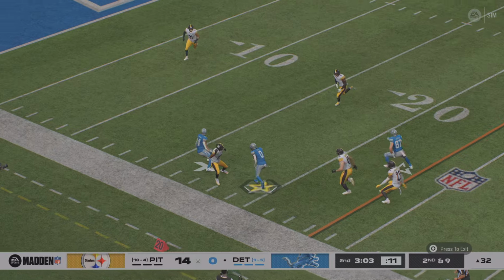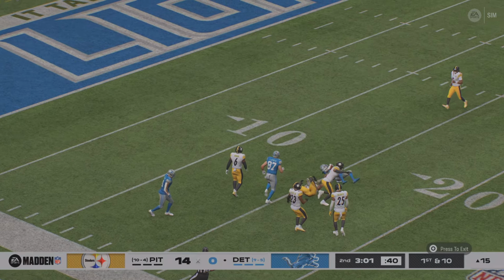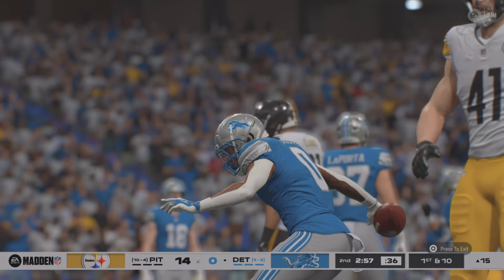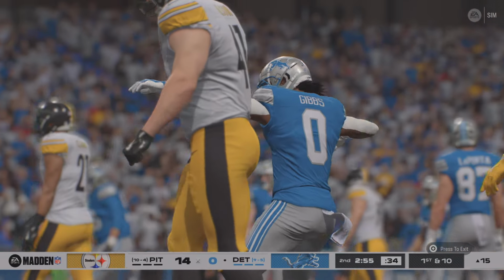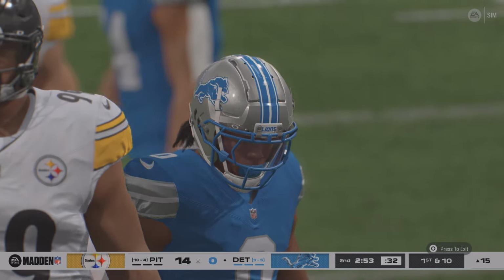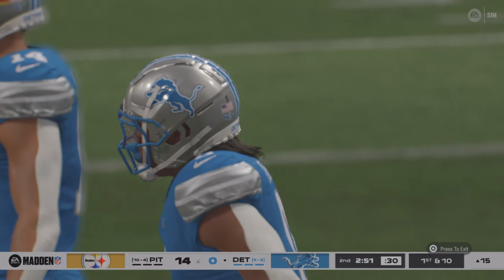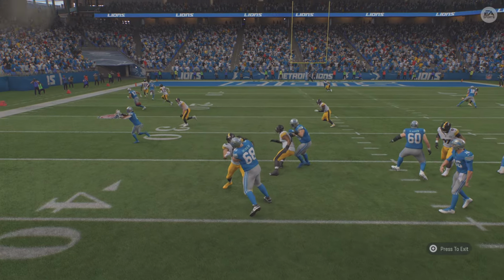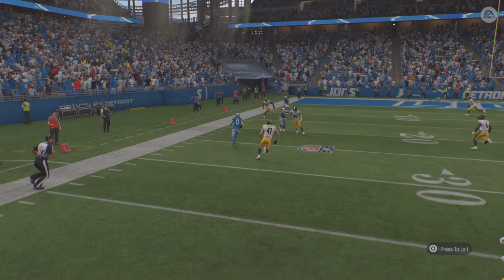Hits his running back. And they have this well into the red zone now at the 15. They get 18 yards out of it and a new set of downs. That's another Detroit Lions 1st down. 1st and 10 at the 15-yard line.